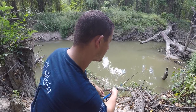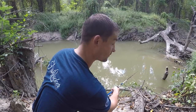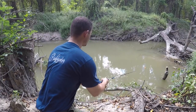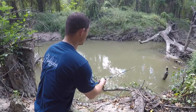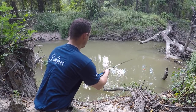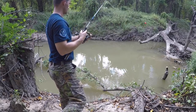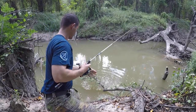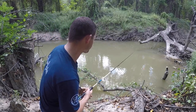See the bite developing down there. Look, just starting to move away. Lots of little tiny fish. Oh well.